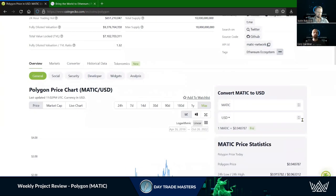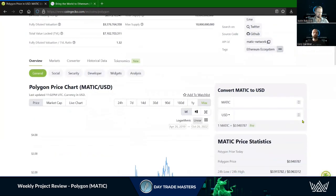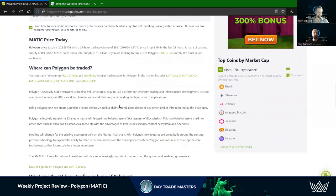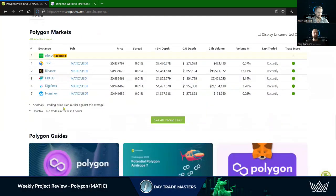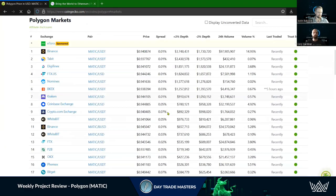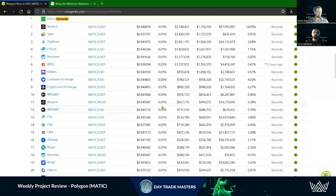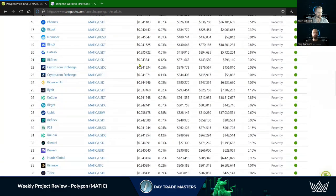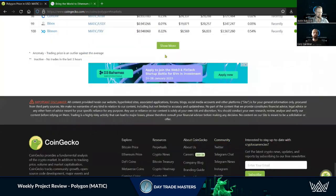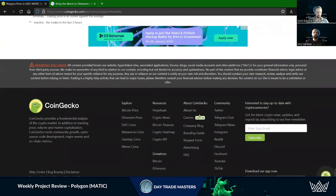So this thing has a lot of room to go, and it has a great community, for me diving in, and it's available on all major exchanges and really, really high liquidity. I mean, this is number 11 when it comes to market cap, so kind of what we'd expect, but there you can pick up MATIC coins anywhere. So that's kind of it, what I got here on CoinGecko.